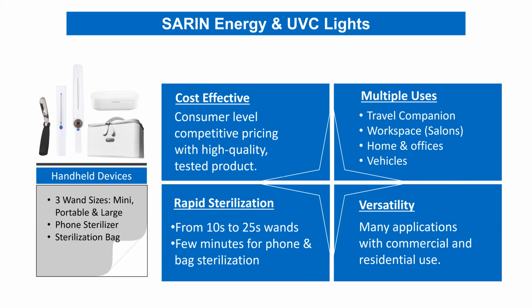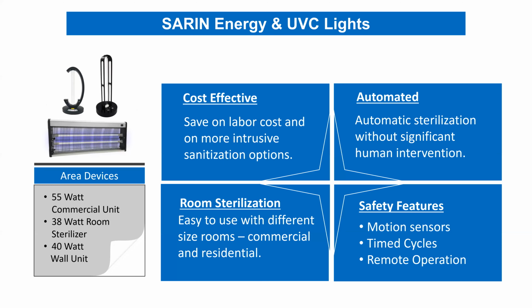The next product category is our area devices. We have the 55-watt commercial unit, the smaller 38-watt room sterilizer, as well as the 40-watt wall unit. Now, the 55-watt commercial unit is going to be our flagship product. As a company, we have been born and bred into the hospitality industry as far as lighting is concerned, so this was top of mind for us when we were developing this product line.